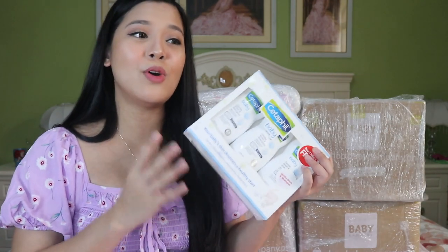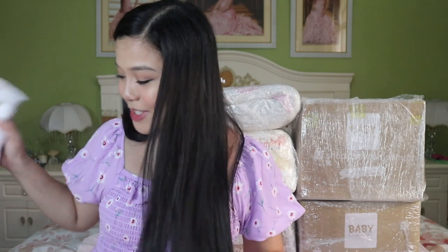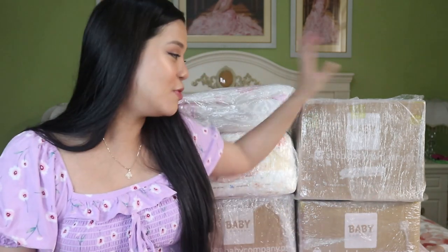I got it for 702 pesos. I think medyo pricey siya for me. Pero okay lang kasi gamit naman to ni baby. And syempre gusto ko kung ano yung best para sa kanya. So, yun lang yung laman ng maliit na box na yun. Dalawang items lang. So, I'm gonna move on dito sa mas malaking box.